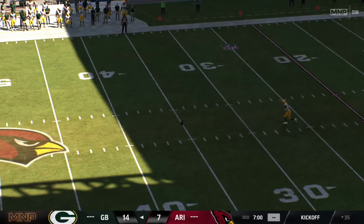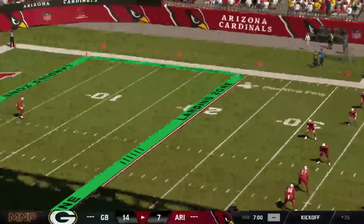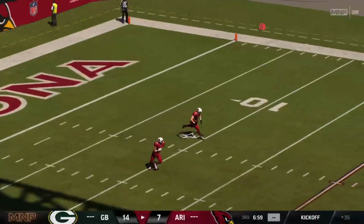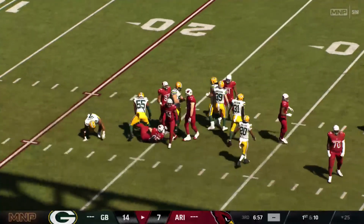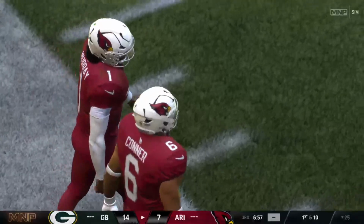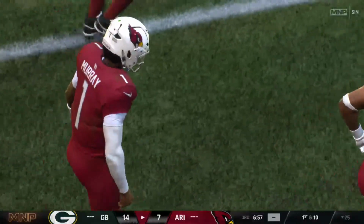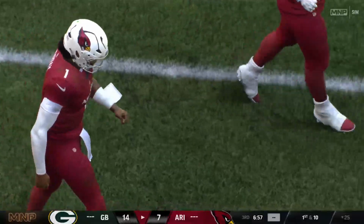On now is McManus to kick this away. Return starts at the 3. This makes it up to the 25. Arizona has the football first to start the third, and here comes its offense. That passing game they went to in the first half, it's going to need to be firing to start this second half, too, as they chase this lead.